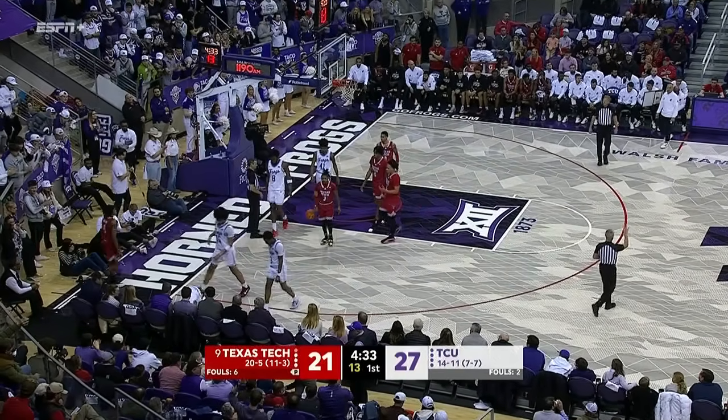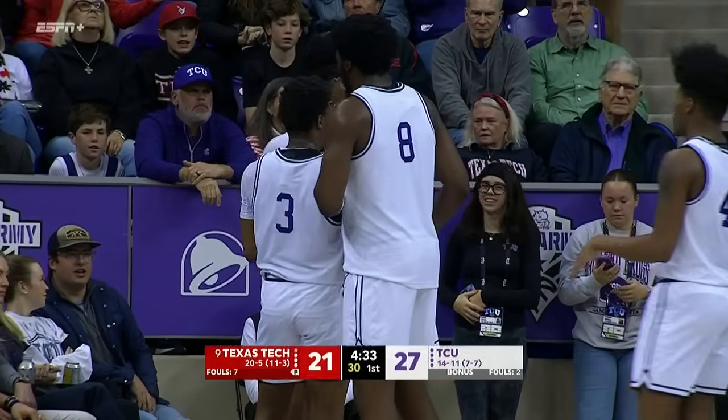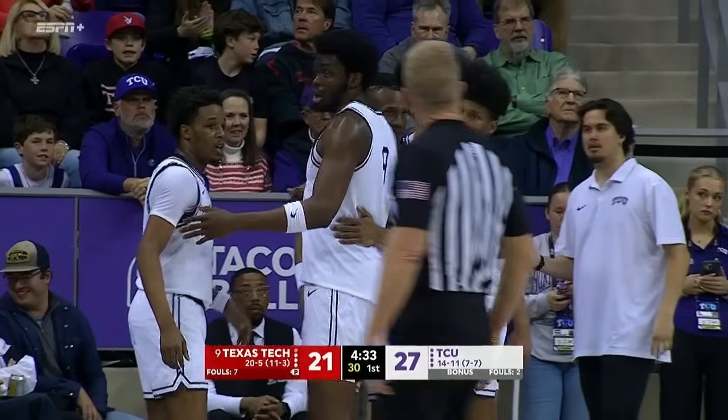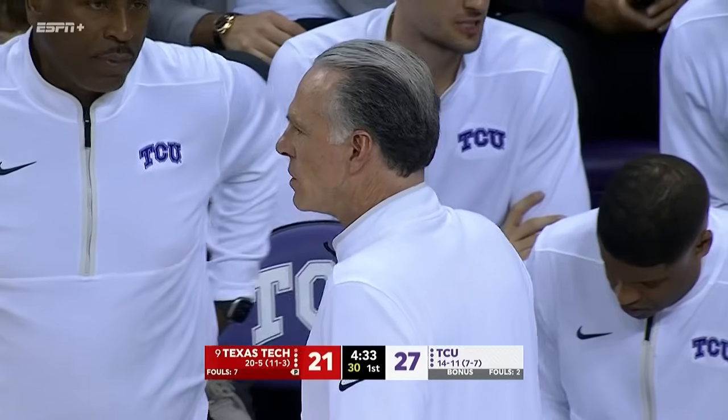White hit the side of the backboard, but is fouled by Christian Anderson. Number 2 on the freshman. If you're Jamie Dixon, you're excited about Trey White's movement here, his energy, his activity. That's the guy that they need.